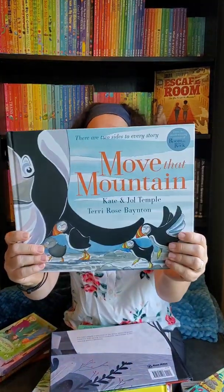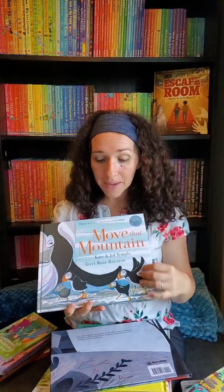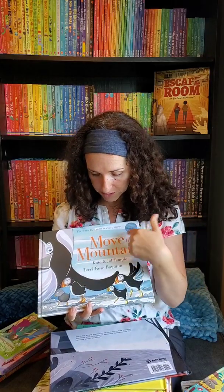So a couple storybooks that I will share with you are this one. It's called Move That Mountain. So if you notice, it's the same on the front and the back because there are 2 sides to every story. It's another book in the series of Room on a Rock. And so it tells kids, you can see that depending on how you look at a story, there are 2 sides to every story and you can look at it different ways.